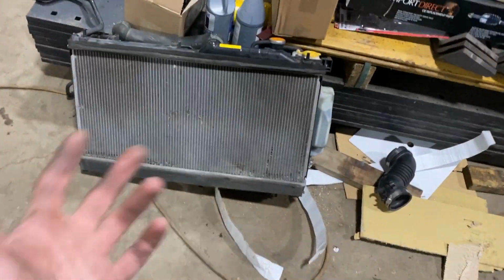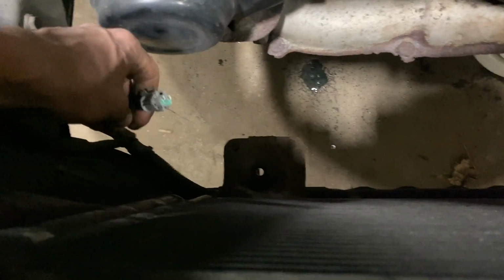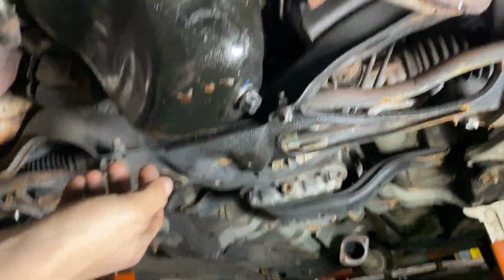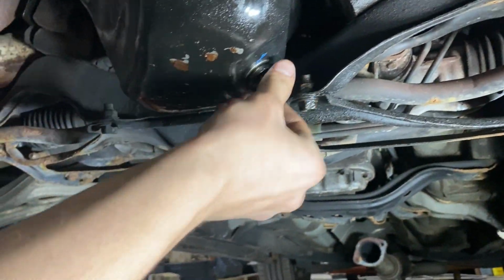All right, got the radiator out. It's super easy to pull out, just comes right out once you disconnect the two brackets up here and all the hoses. You also got to disconnect the electric fan connectors and whatnot, but yeah. Gonna go ahead now and pull the oil plug off, drain the oil out, see how it looks.